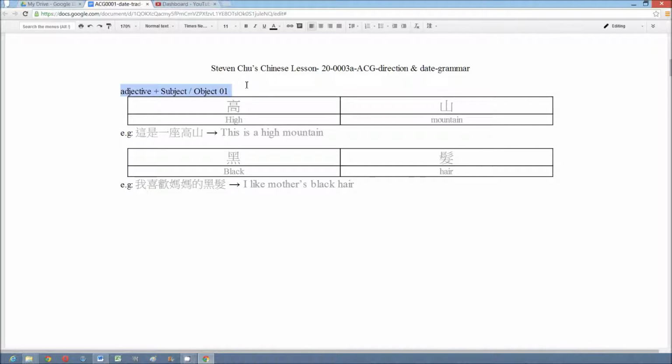There are two kinds of adjective combination. The first one is to just put the adjective before a noun. For example, 高山. This one is adjective, this one is noun, meaning a high mountain. And I can use this to form a sentence, for example, 这是一座高山. That means this is a high mountain. I have used this combination of adjective and noun as an object.